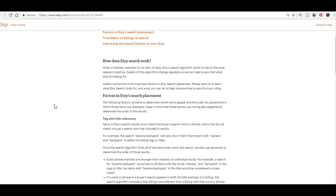First, let's get one thing straight. How does Etsy search work? Meaning when you go on Etsy.com and you're searching for a product, how are the results that you get for the products that you're looking for come up? How does Etsy search work? When a member searches for an Etsy item, Etsy's search engine algorithm works to return the most relevant matches. Details of this algorithm change regularly so we can help buyers find what they're looking for.